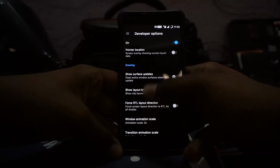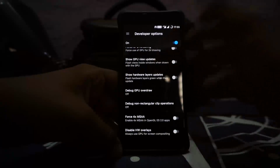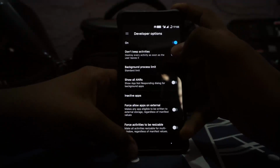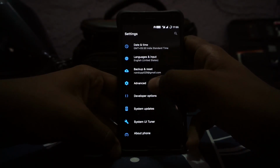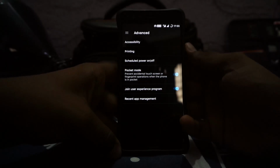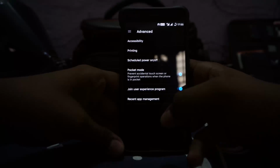Apart from that, everything else is basically what you would expect out of any other developer mode option. So nothing special here, but the DOS mod selection is really amazing. And it also has an advanced stuff where you can enable or disable the pocket mode. On the OnePlus, the pocket mode is the original pocket mode, which is basically, if you select this, it shows that pocket mode is on and your device won't turn on.